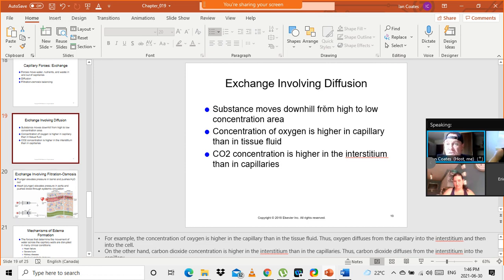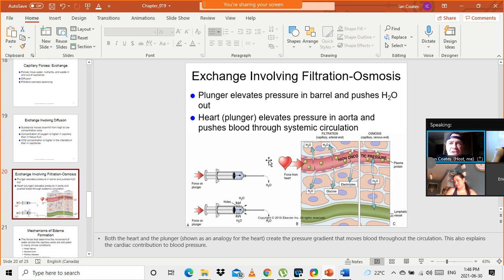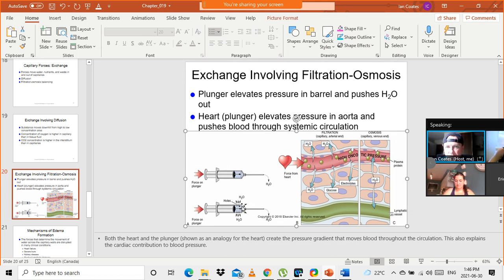But again, diffusion, high to a low. That's it. It's free money. All right? Exchange involving filtration and osmosis. Okay, you remember that osmosis is the movement of water. Nothing else. And they use this example here of a hypodermic needle. Okay, and you put pressure here. The plunger elevates pressure in the barrel. So you push on the barrel here. The pressure inside increases. So therefore now the water jumps out.